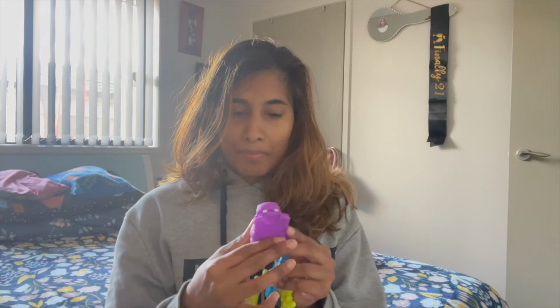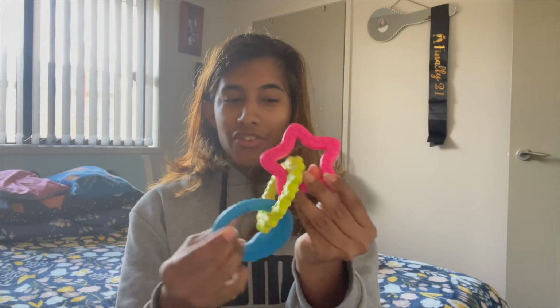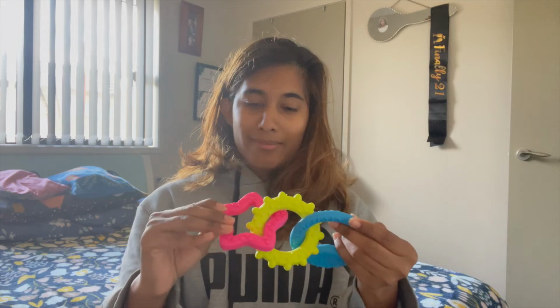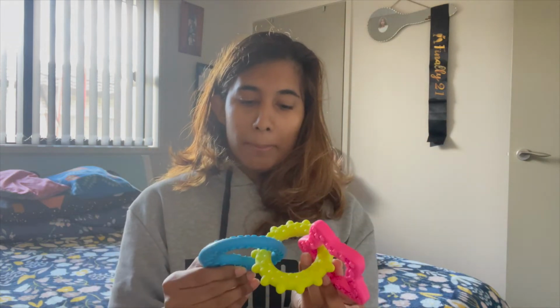So it's a good thing, really handy. And I got his hippo. It's purple. Crab is red. And this is called a key lock. He tried to open it, but he can't open it. So it's already stuck everywhere. So it's a good thing for his teeth.